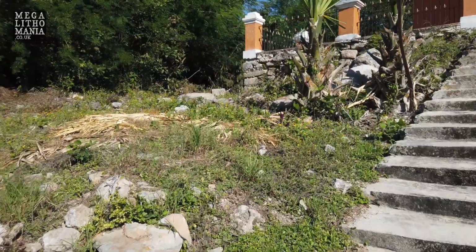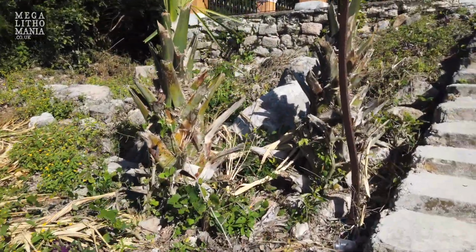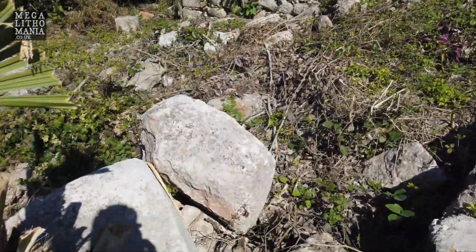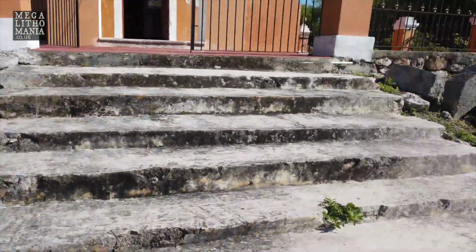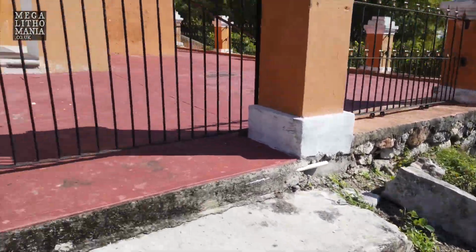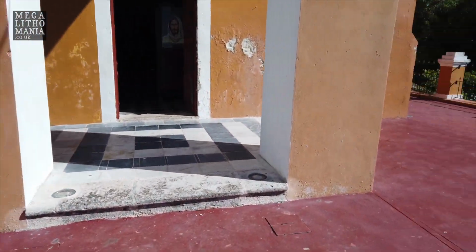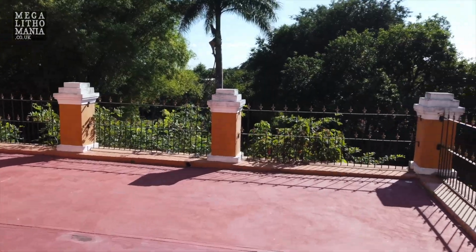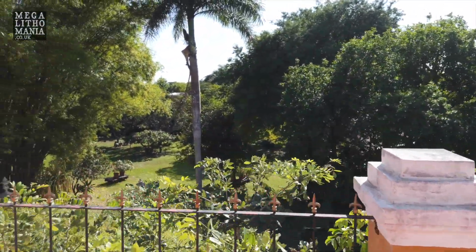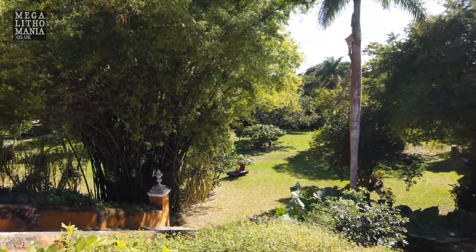And all along the side here, you can see further megalithic blocks just lying around. They've reconstructed it partly. Here are some other pieces. This whole thing we're walking up is probably part of the greater megalithic site. So walk around the side of it here. This is like looking down on the hacienda.